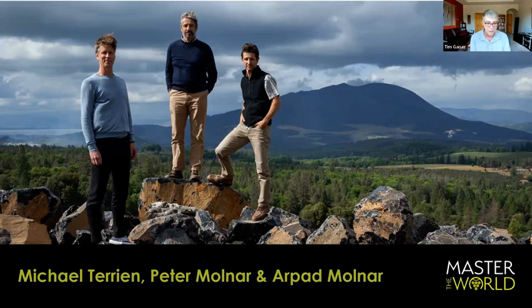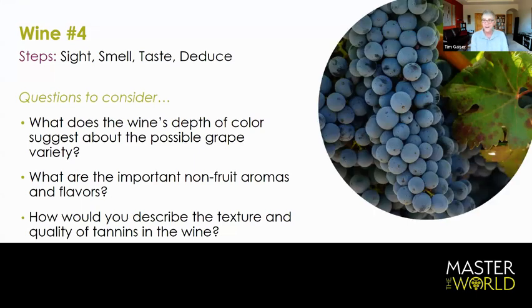And there's the guys. There's Michael, Peter, and Arpad, standing atop big chunks of obsidian. That's a great photograph. And if you put in new vineyards here, you need a bulldozer to move all that stuff. It's pretty crazy. Okay. A sidebar about obsidian before we go to number four: they have actually found arrowheads made out of it. It's a very sharp rock, volcanic in origin, and arrowheads going back 1,000 years.